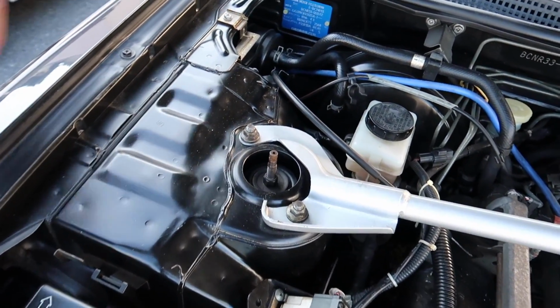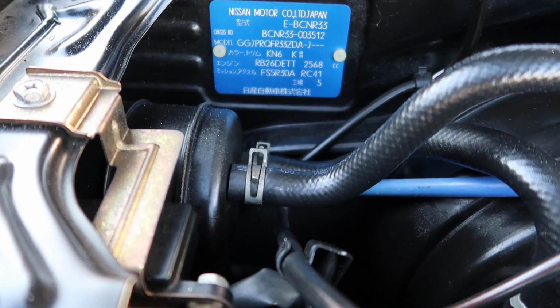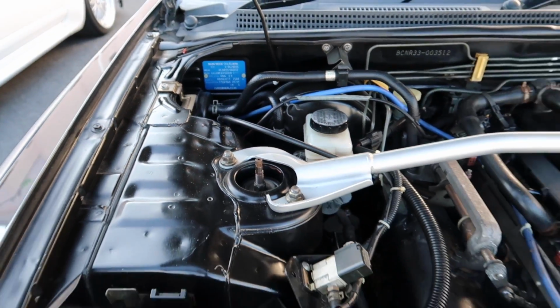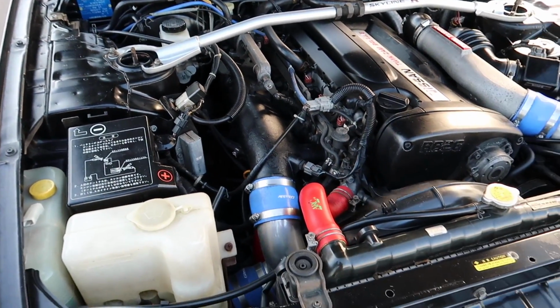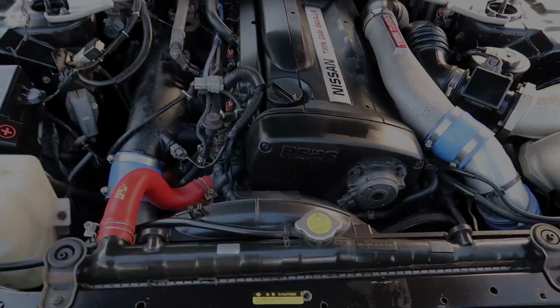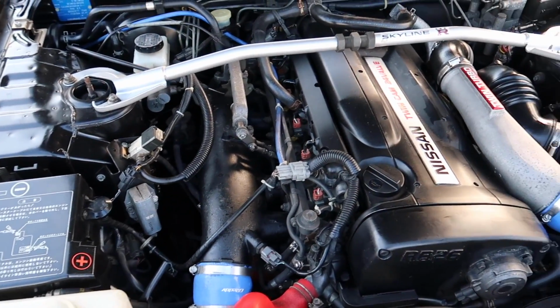And here's the chassis number, if you guys would like to take a closer look at the chassis number of the car. Some of the upgrades on the car itself are that the car has got the oil cooler, intercooler, and of course an air cleaner has been installed on the car. So those are some of the upgrades the car has got in the engine compartment.